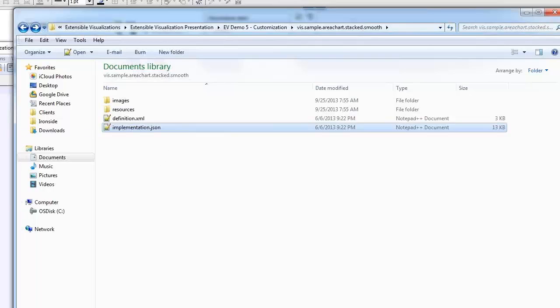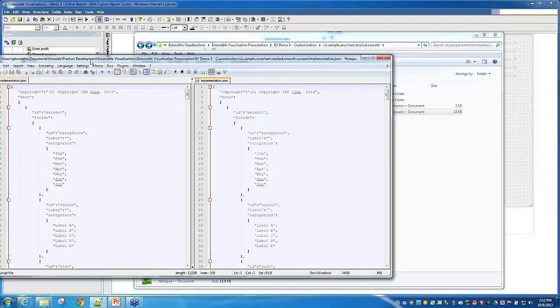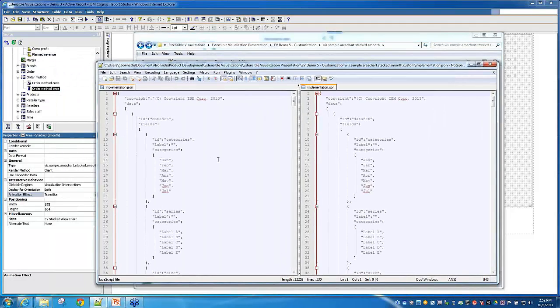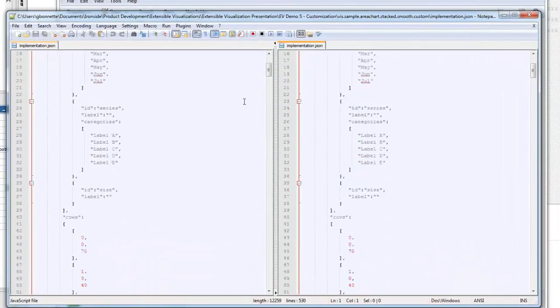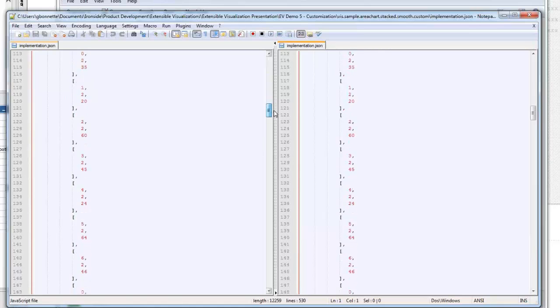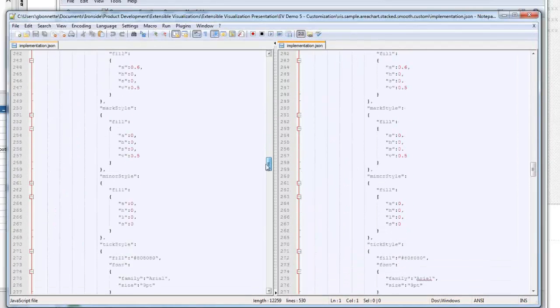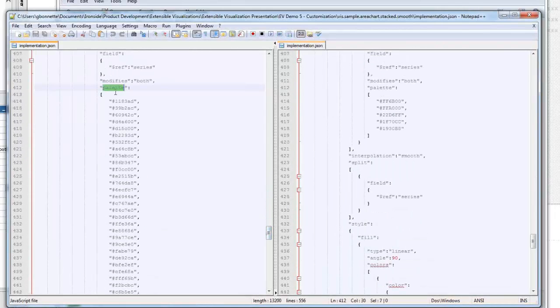So as I mentioned, Rave is a declarative language. It's all kind of specced out in JSON, which is very similar to XML. It's a structural language designed around JavaScript primarily. So what I have here on the left-hand side is the implementation.json directly out of the viz bundle as I downloaded it from analyticzone.com. And if you wanted to update your palette, let's say, and you wanted to change the colors available here, I'm just going to scroll all the way down to this section. You can search on this keyword, palette. And I will say that this is not always going to be in the same place in every file.